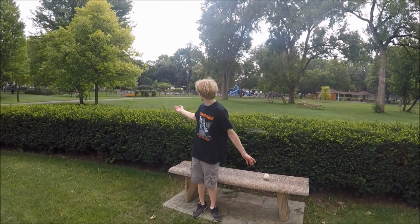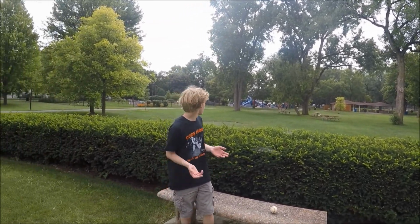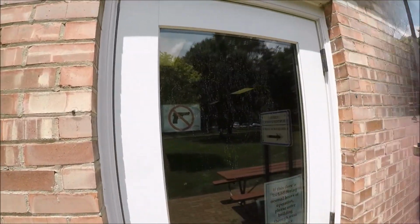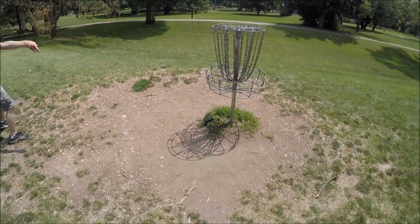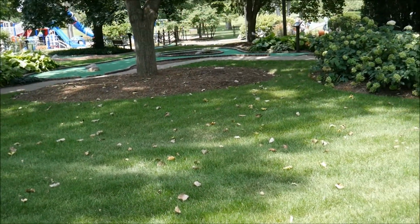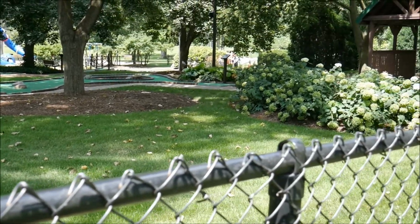Overall visual aesthetic, I'd say the visual aesthetic is pretty nice, so I'd have to give it a perfect 10, actually. They have 4 tennis courts. No guns in this building. They even have frisbee golf. We didn't actually pay to get into the mini golf, so here's us filming it from over the fence.